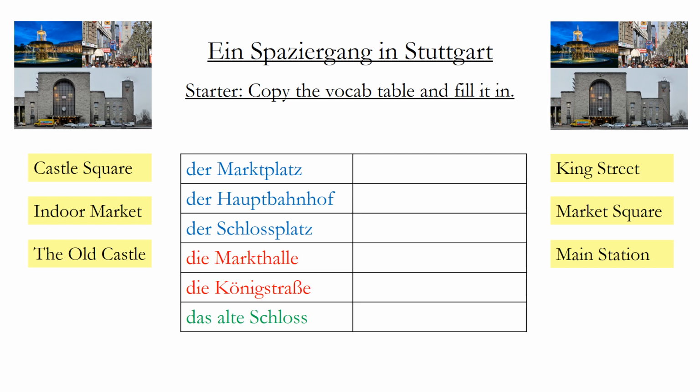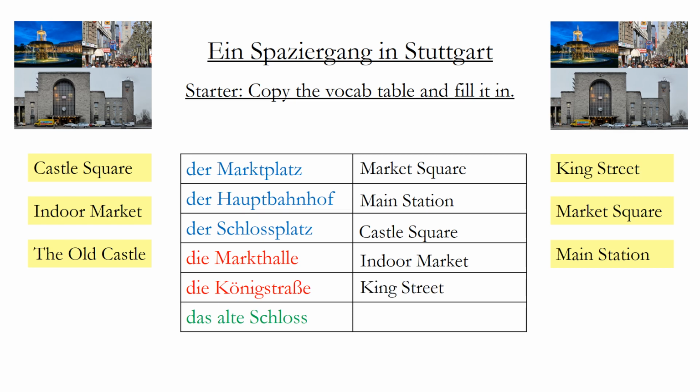So, der Marktplatz, Market Square. Der Hauptbahnhof, Main Station. Der Schlossplatz, Castle Square. Die Markthalle, Indoor Market. Die Königstraße, King Street. Das alte Schloss, the old castle.